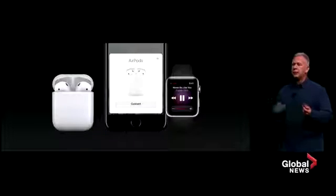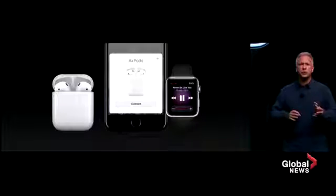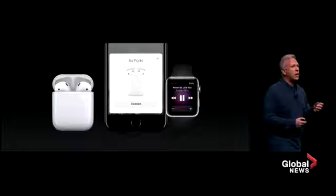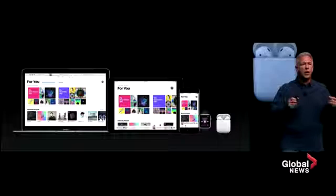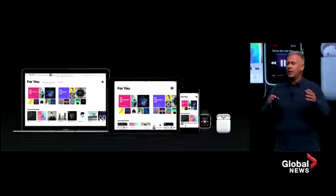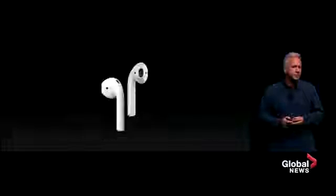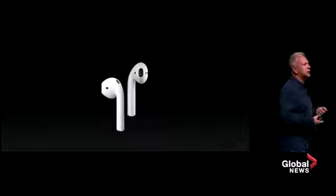You can start listening. And as you have playback on either device, the AirPods automatically switch to whatever device you're using. In fact, we also use iCloud to propagate that setup across your iPads and your Macs as well. So one-step setup across all your devices. It's that easy. They're an incredible audio experience.